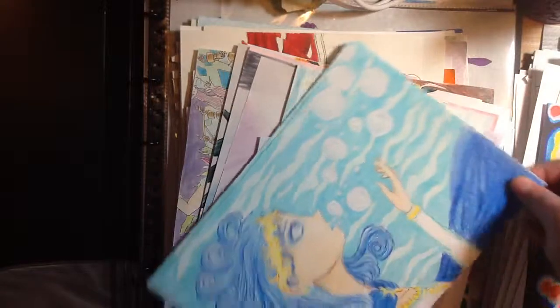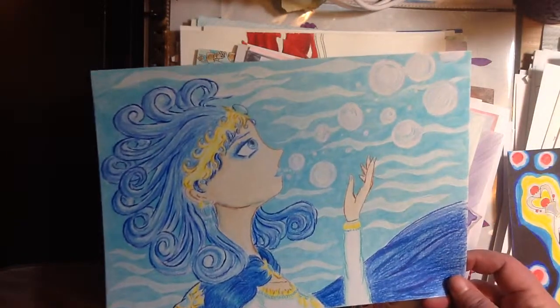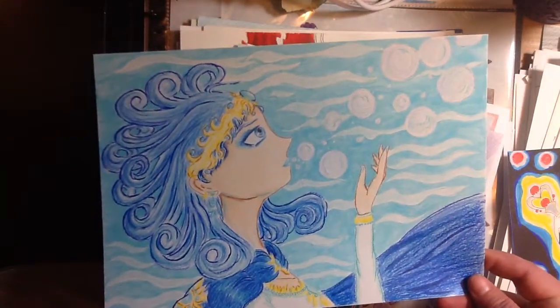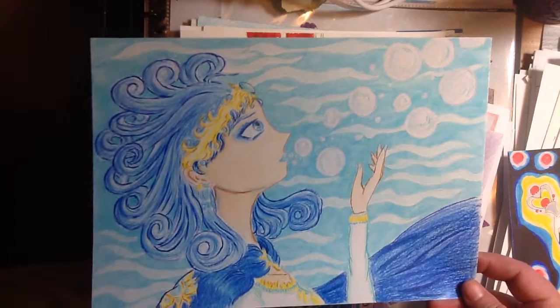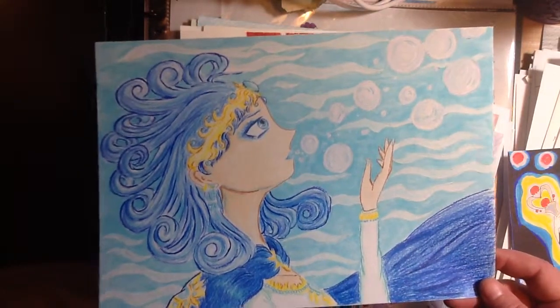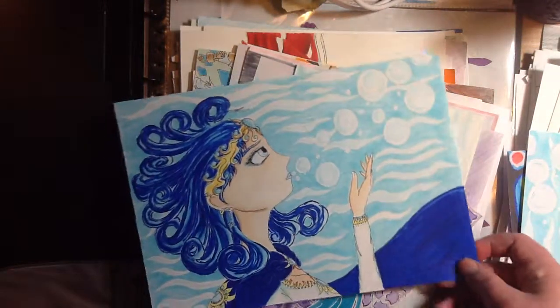This is an original. I actually have two versions of this. This is the colored pencil version with a marker background. I used Copic markers for the background on this one and Prismacolor pencils for the outfit and hair. This is the marker version.